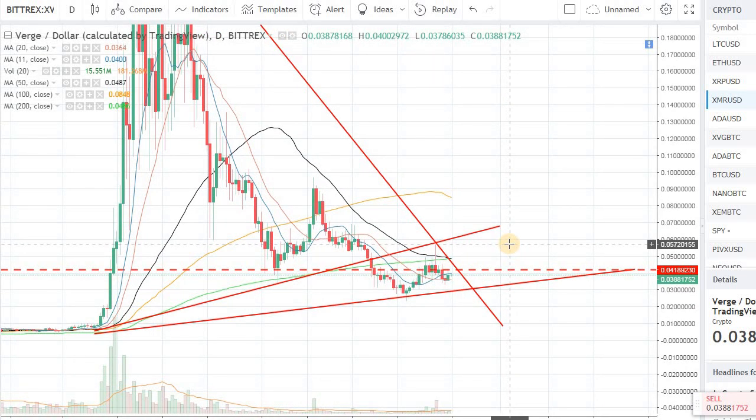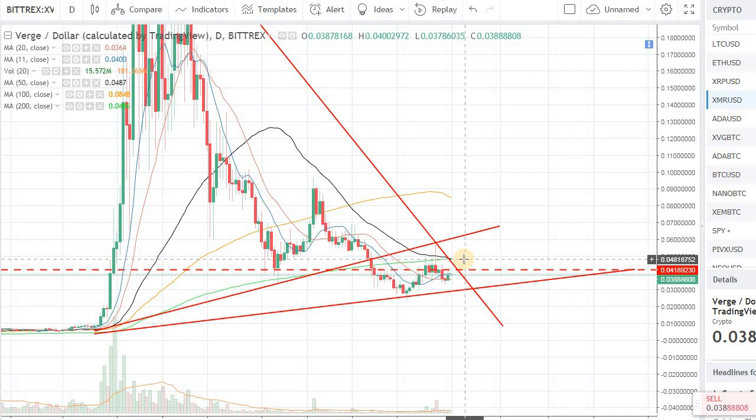All right, and that really has to dictate. I want to make this clear. If we get an overall positive market, let's say going into next week, we get a decent bounce, then we will see a nice uptick in Verge, and it will easily come up to about 5 cents. The reason I'm saying 5 cents is that there will be resistance there, because the 200-day moving average and the 50-day moving average are coming right around that 5 cents mark. So both of these moving averages will act as resistance, so be very mindful of them.